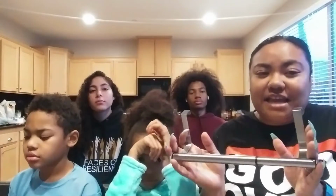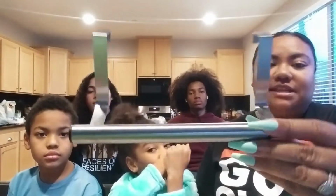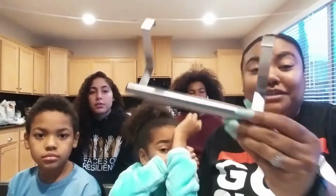But if you're going to use it for hand towels or anything like that, I would not recommend. It does bend very easily, and it falls off pretty easily. So I definitely wouldn't buy this again. I'm actually throwing this one away because that's how horrible it was when we used it in our kitchen.